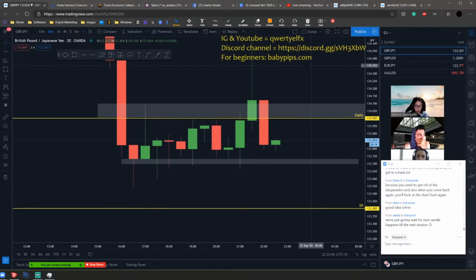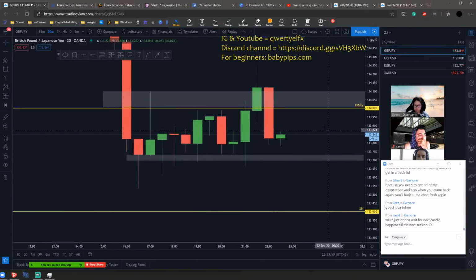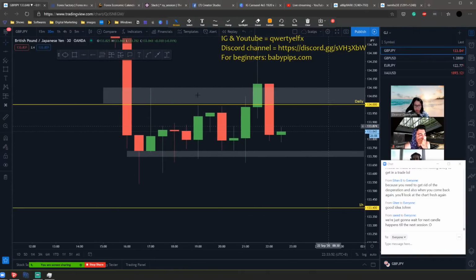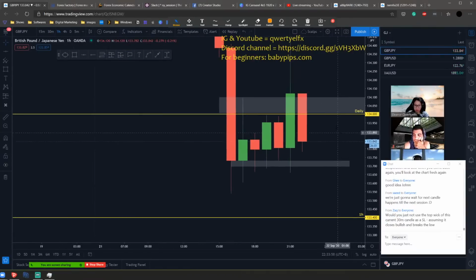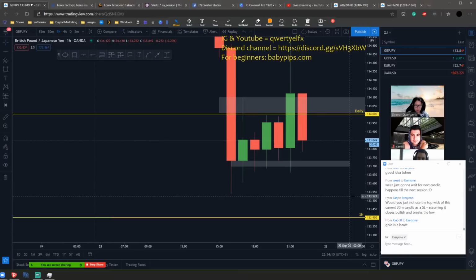Now I'm just thinking, if we don't break the low, then we'd have to come back tomorrow. Like I have no idea left, you know? Then we wait for the hour close. Okay. If this hour doesn't close below, then more likely than not, we might not have a trade today, because GJ is chopping.